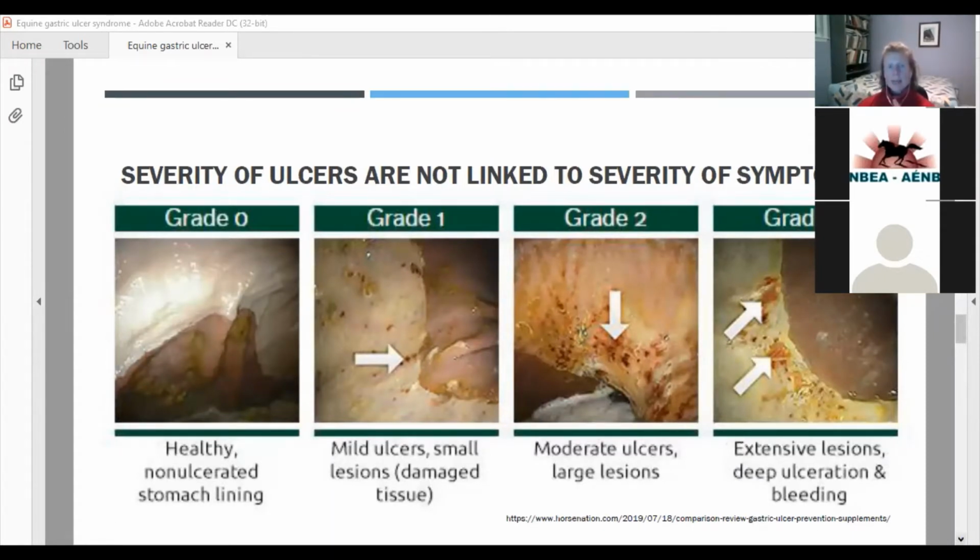Now, it's important to note that the severity of ulcers isn't that correlated with the severity of symptoms. So you could have a horse with grade 3 ulcers that is fat, shiny, eats pretty well, but maybe he's just girthy or just isn't performing the way that you would like. And then you could have a grade 1 horse that won't eat any grain, won't keep any weight on, and it's not correlated with the severity of the symptoms. So that's why, if it's possible at all, it's really good to do a gastroscope to diagnose the severity of ulcers, if there are any there.